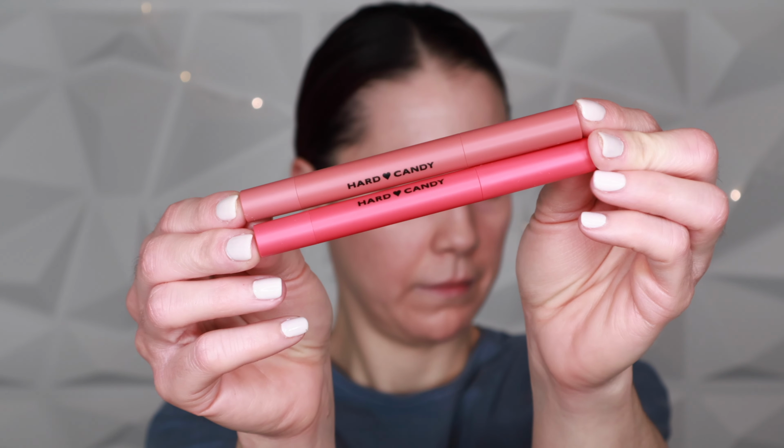So let's kick things off for the lip products with the newest additions to the Hard Candy line. So I've got 2 different options, the lip blurs that are more matte and then the ones with a little bit more of a glossy shine. So I'm going to start off with the matte ones.